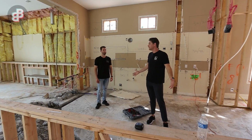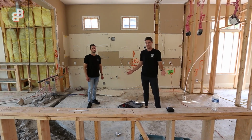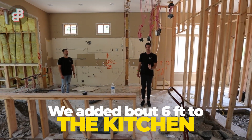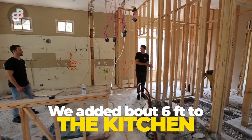So we're standing right in the middle of the old kitchen now, and it is still going to be our new kitchen, but it's completely reconfigured. Our kitchen wall on one side actually used to be right here. And by removing that, we've actually gained about 6 feet of kitchen space.